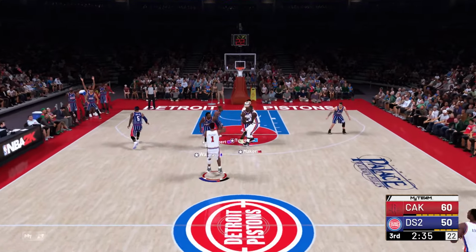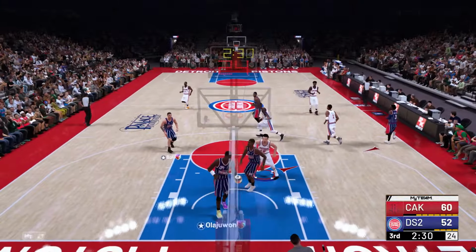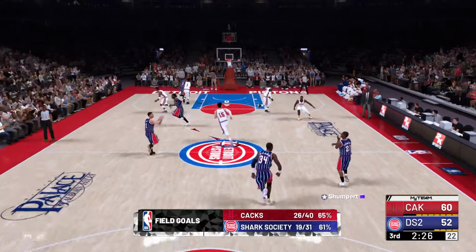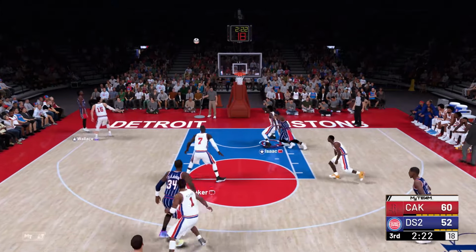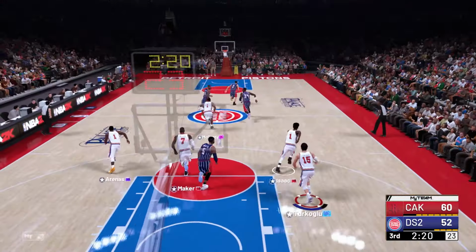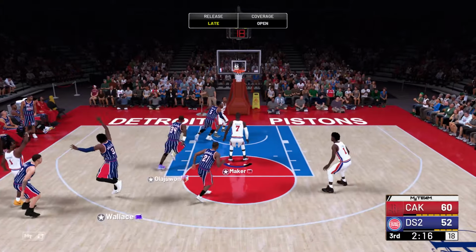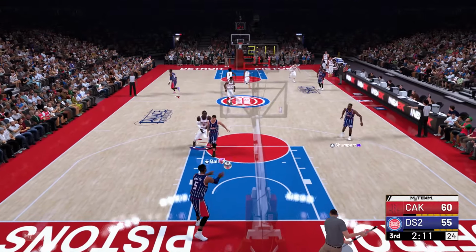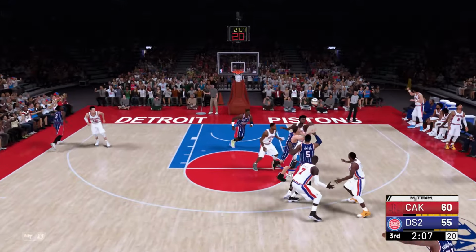Detroit trails by 10. To the paint, here's Turkoglu, and they immediately answer back with the dunk at the other end. And if that doesn't get them fired up, guys, nothing will. Greg, just what the doctor ordered, huh? Some high-flying antics to narrow the deficit. Not only does that dunk help in cutting into this lead, but it gives this team a real confidence boost, too.